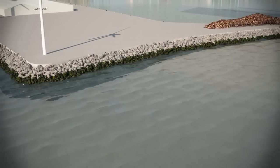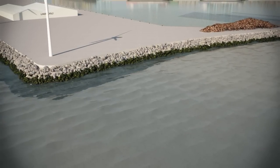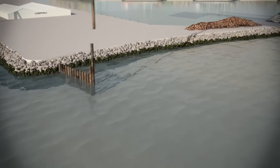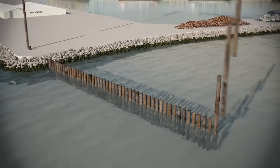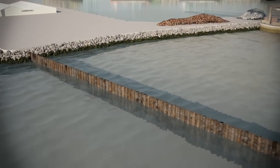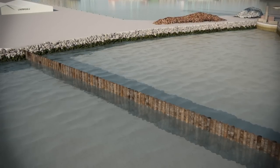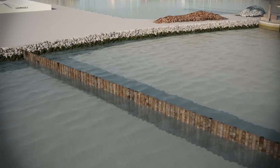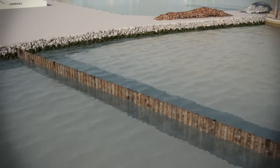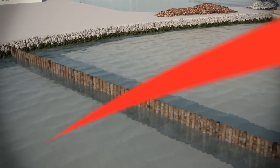The new quay edge will be built using 400-ton capacity barge-mounted cranes and piling gates fixed to jack-up barges. The 1.8-metre diameter, 40-metre-long piles will be pitched and driven through the sands and gravels into the bedrock sandstone. 270 main wall piles will form a structure 850 metres long and 30 metres deep. In total, Liverpool 2 will use 20,000 tonnes of steel.